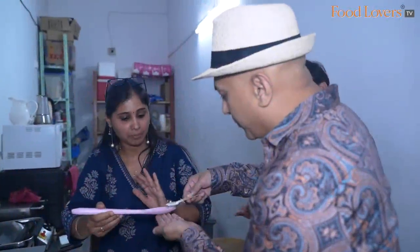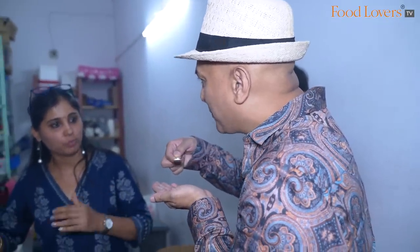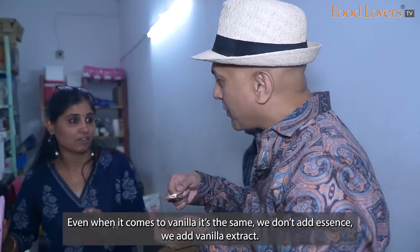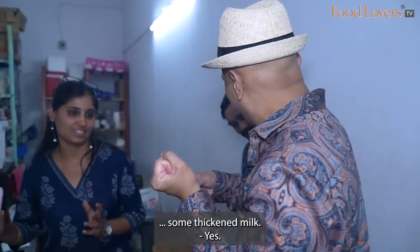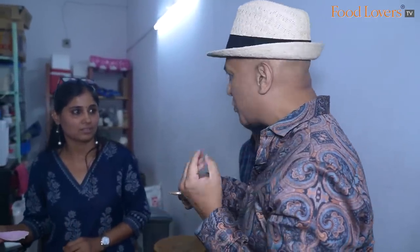This is the base. It's only a little vanilla added. If I want to make vanilla ice cream, again I have to add vanilla, not essence, vanilla extract. I can definitely taste a bit of the vanilla. A little thickened milk. Yes, a little sweetness too. It's not too sweet.